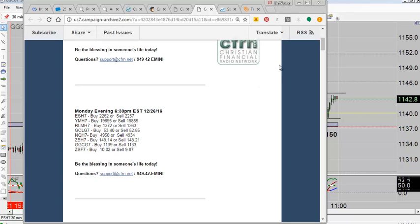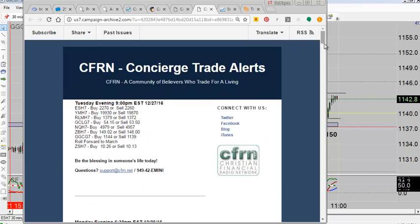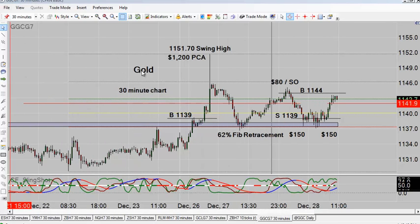By 1139. Today it was 1144. So today was not a home run kind of story. There was an $80 pop, which in my book becomes a stop out. And then on the short side, sell 1139. We had a $150 drop and then another $150 drop. And now price is just kind of hanging out right below this buy trigger at 1144.